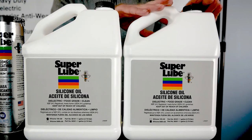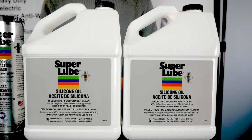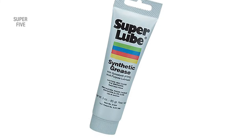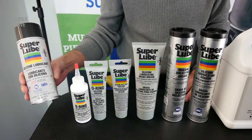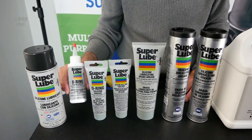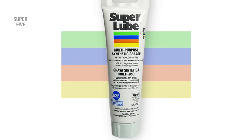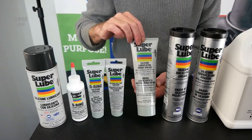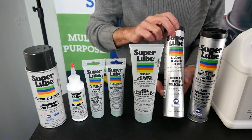Product specs. Ingredient: synthetic with PTFE. Application type: tube. Indoor, outdoor, both. Patented synthetic NLGI grade 2 heavy duty multi-purpose lubricant. Dielectric, food grade, clean. NSF rating H1, safe for incidental food contact. Will not drip, run, or evaporate. Pros and cons. Pros: wide temperature range. Contains PTFE for friction reduction. Does not melt, drip, or run. Food safe formula. Cons: may require a small brush for tight spaces.